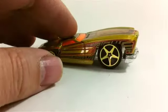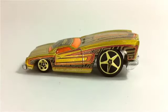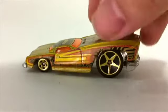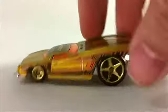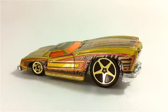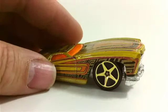Next up, we've got a hard nose, this is a Monte Carlo. If you're not familiar with these tuned versions, they have this great big kind of front end. It kind of looks like that might be his front end. That's actually his front end. It's called a hard nose. They usually have giant tires to go with them. He's a Monte Carlo. This is a 2004 model.